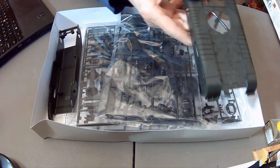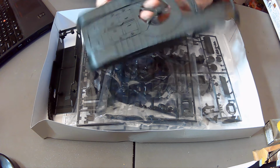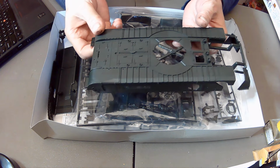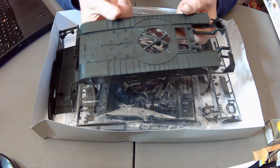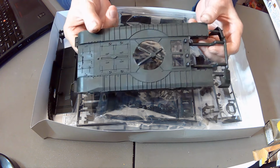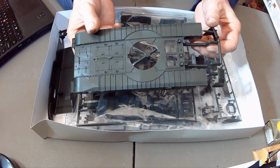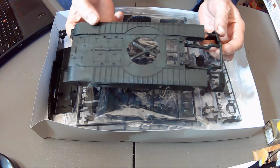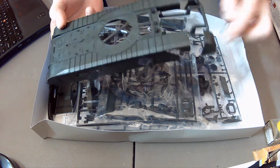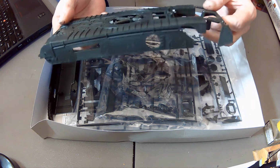Okay, and then we've got the top of the tank body. Nice sturdy supports here. This is dark green, in case that's not coming through very well. Very dark green, which is the paint scheme. Not olive drab, dark green. And then we've got two front fenders. These are bent a little bit on the sprue, but nothing's damaged, nothing's broken.